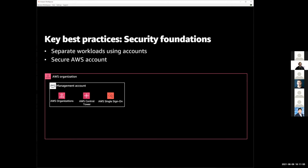Also a free service is the single sign-on service. And I even use the single sign-on service for my personal accounts. So I've got a bit of a demo I'll do after, but it makes it a lot easier to get into accounts. It's a lot safer using roles instead of having an IAM user. And it still allows us to have multi-factor authentication turned on, but it allows us to jump around to the different accounts a lot easier.